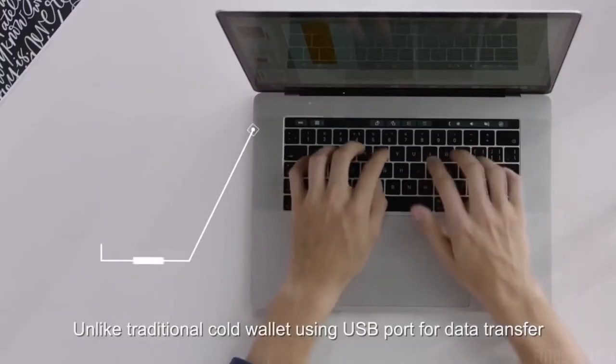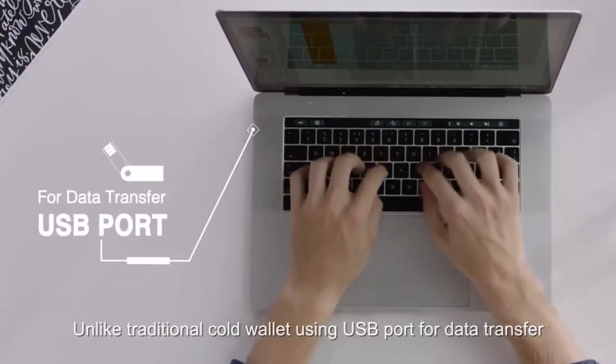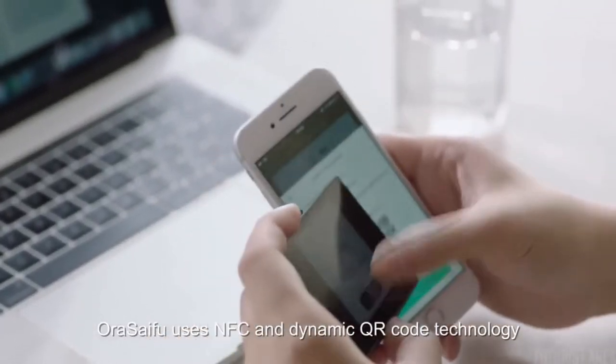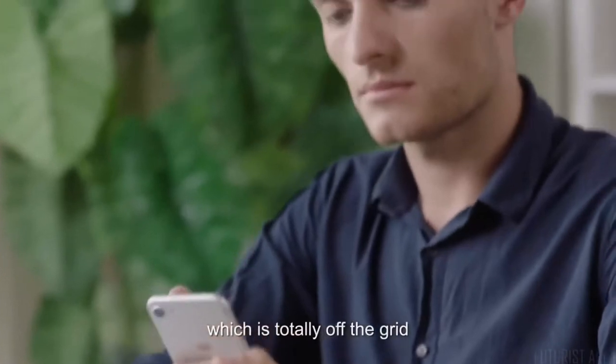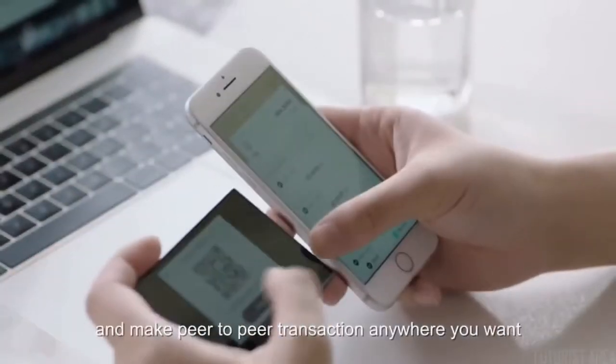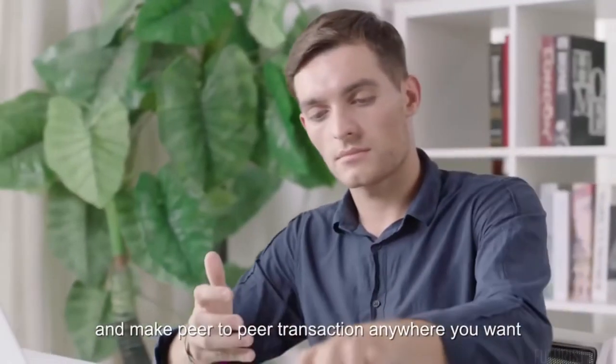Unlike traditional cold wallets using a USB port for data transfer, Aura Saifu uses NFC and dynamic QR code technology, which is totally off the grid. You can have full control of your crypto asset and make peer-to-peer transactions anywhere you want.